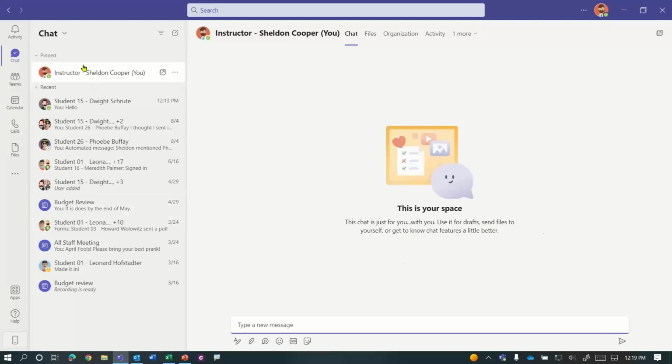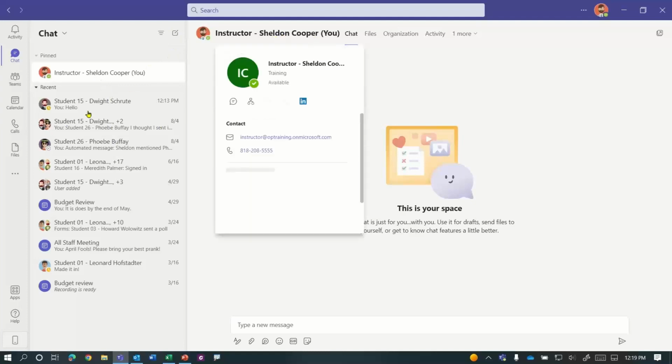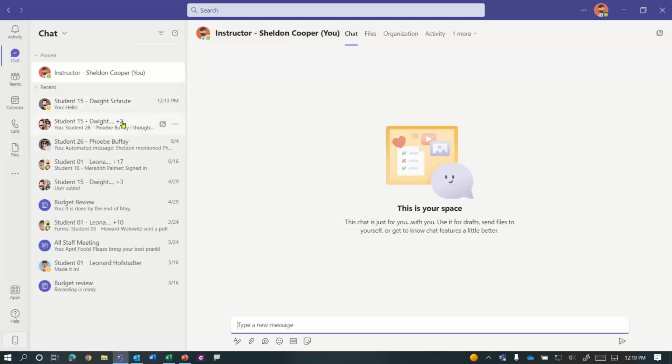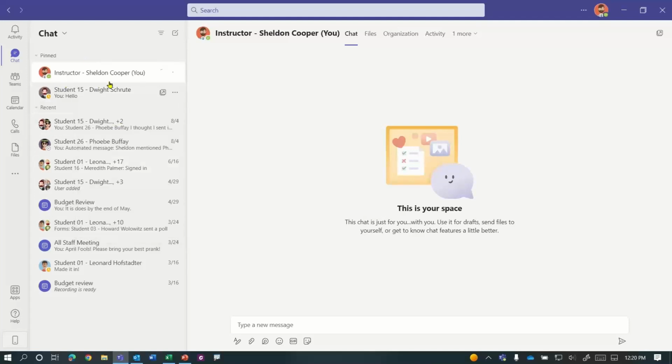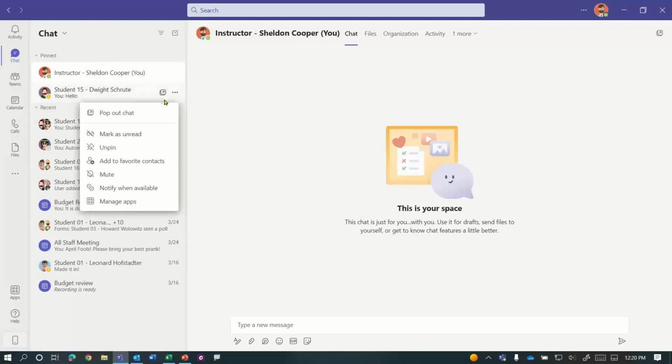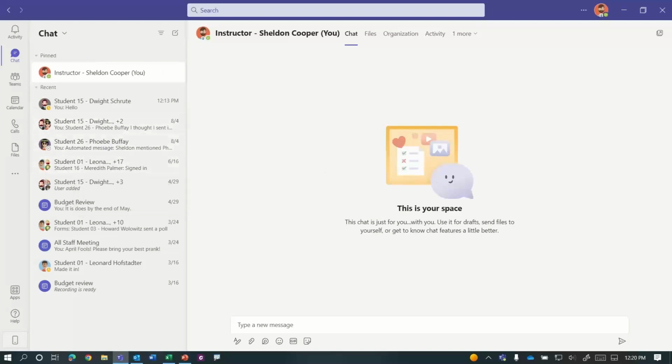Now, if for whatever reason you don't see that chat with yourself automatically pinned, then you would simply start a new chat and address it to yourself. And then it'll show up in your recent. And if you want, you can then choose to pin the chat across the top. But again, that's a nice, interesting feature as well.